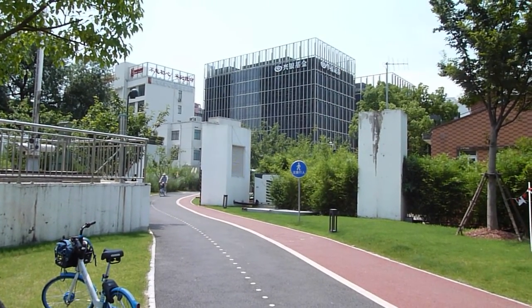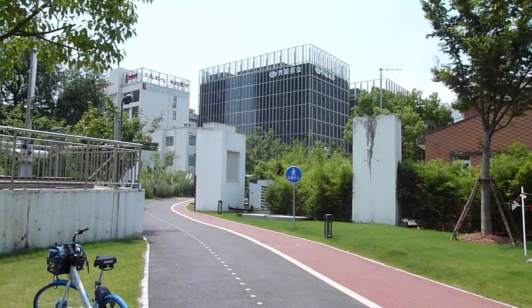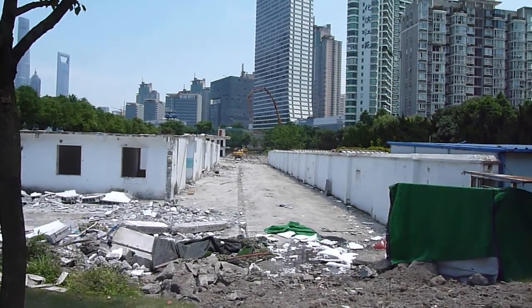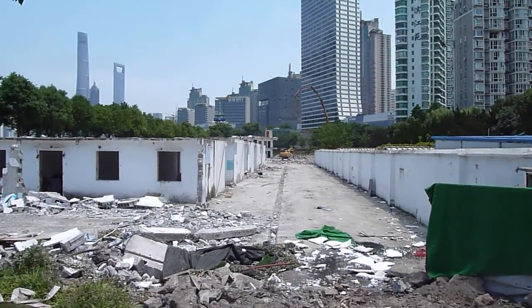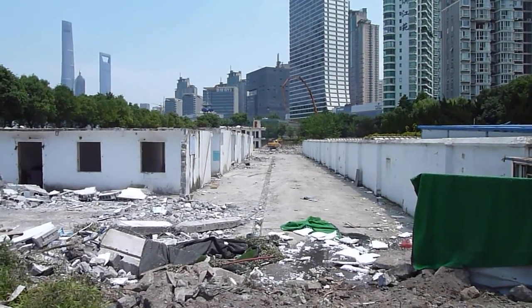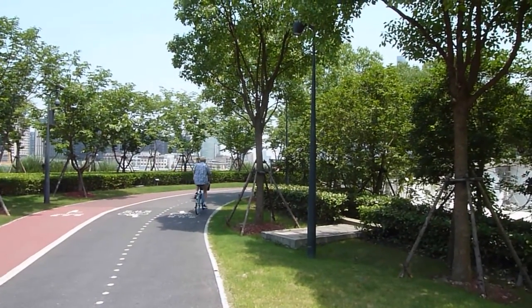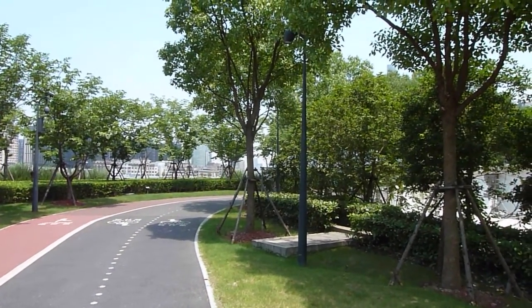So even here in downtown Shanghai, we're pretty close to downtown, you can see the change is always happening. There's a cement dispenser, signs of deconstruction amongst all these apartment towers.